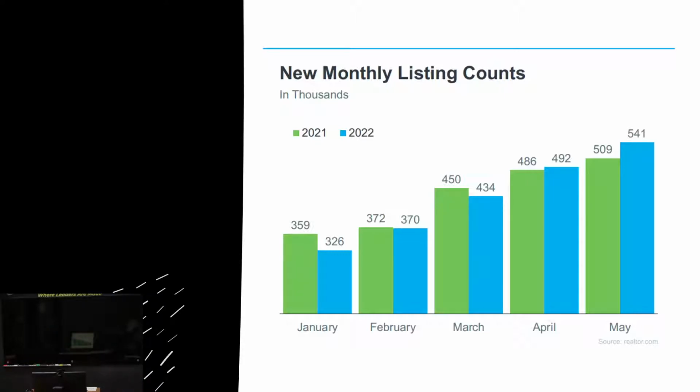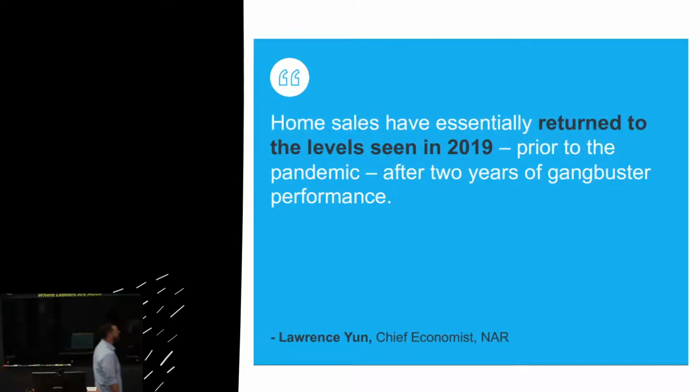New monthly listing counts, in the thousands. The blue is this year and green is last year. We've been on the same pace of the amount of listings, nothing crazy. May we got a little bit more, January a little bit less, but we're not crazy outpacing listings coming onto the market. Home sales have essentially returned to the level seen in 2019 prior to the pandemic after 2 years of gangbuster performance. We broke records the last 2 years during the pandemic, for the number of sides. I think it was 6.2, 6.3 million. Pre-pandemic, we were about 5.8, 5.9 million in sales. So we're getting closer to that pre-pandemic side of things.